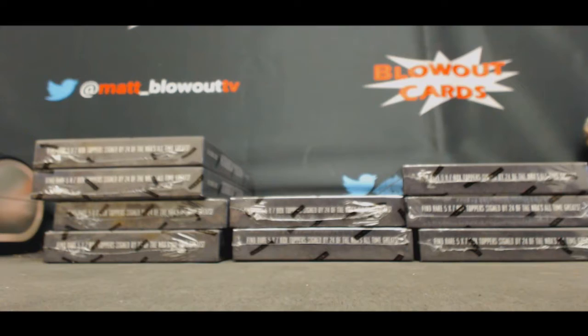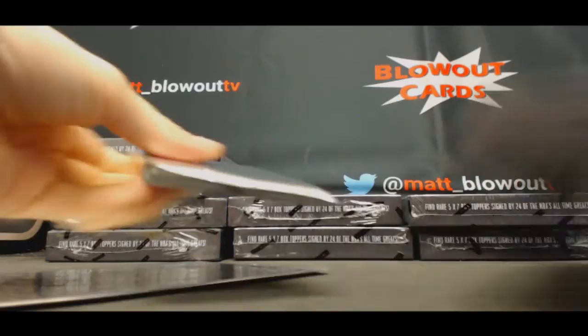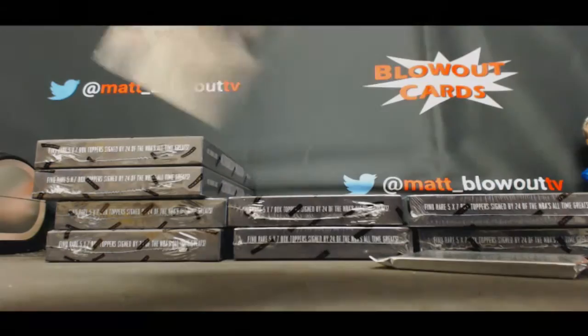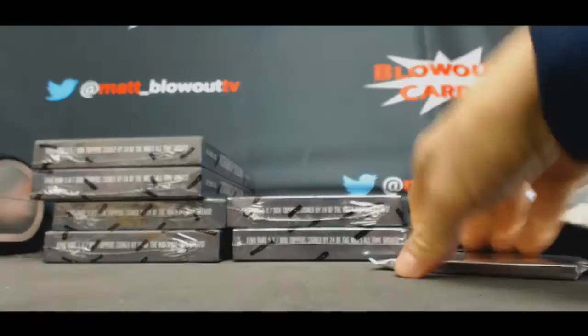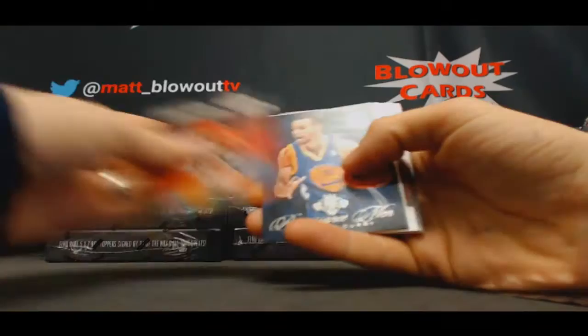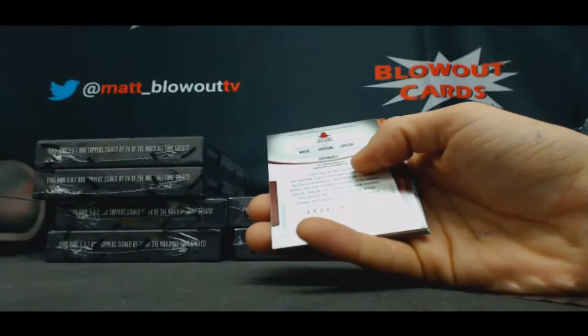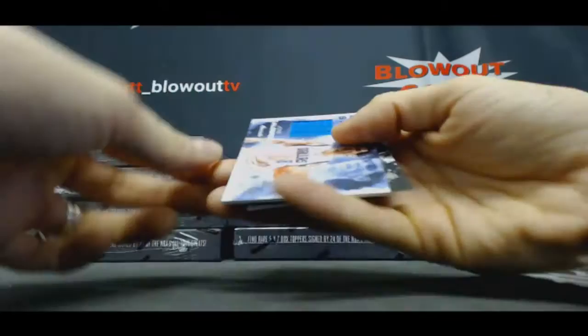Top right again. Damian Lillard, Serge Ibaka, Andre Drummond, Vucevic, number to 149, Plumlee, Steph Curry, Renaissance Man, and Damian Lillard, gold to 175, autograph rookie of Eric Murphy. And a 325 jersey, Jose Calderon.